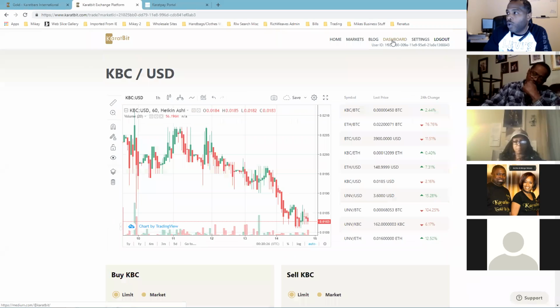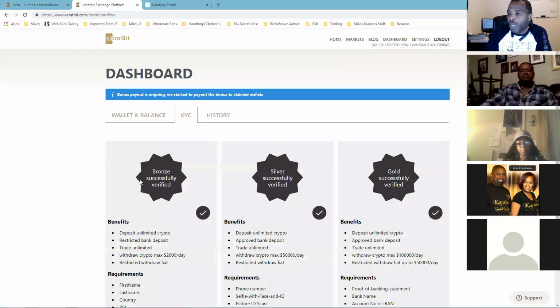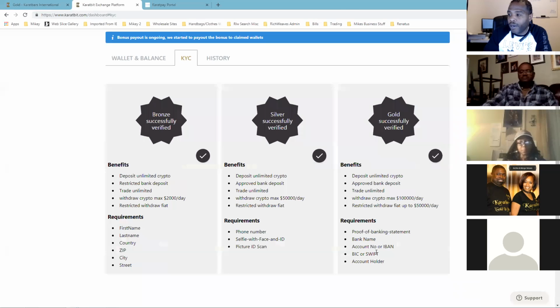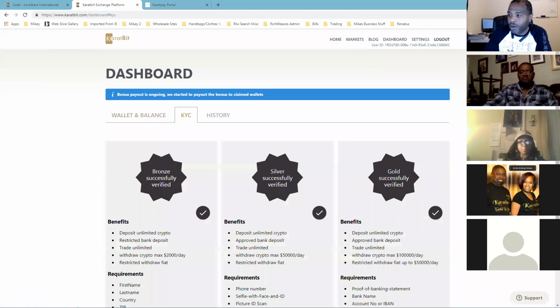Okay, I'll show you. When I told you about the KYC in the beginning of this, when you get the KYC, you have to set up your bank account right here. That's where you're going to withdraw it to. So if you got KBC to USD, when you get that US dollars, it's going to show up here. If you hit withdraw, it's going to withdraw it to that bank account that you set up through your KYC to be able to withdraw your profits right here.